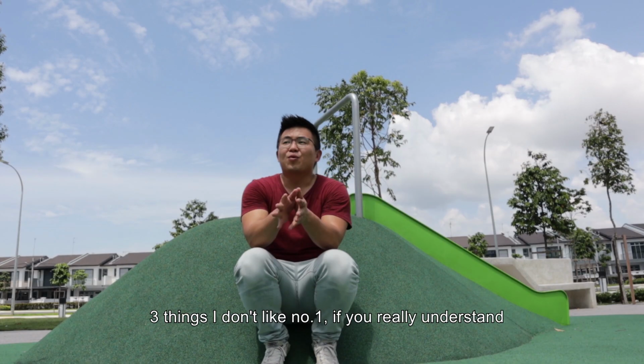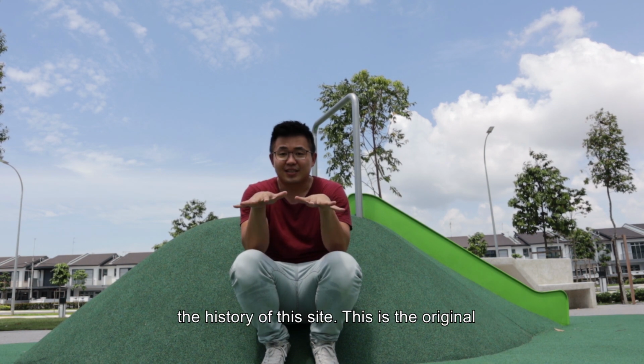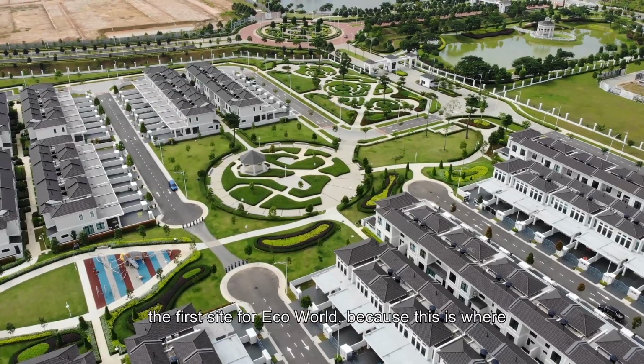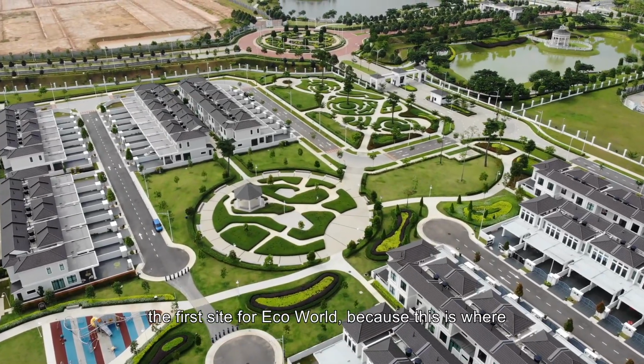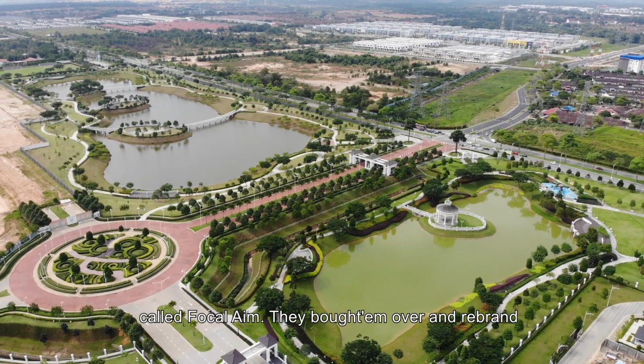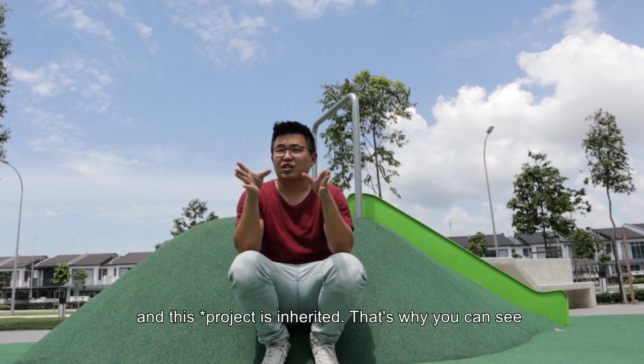Three things I don't like. Number one, if you really understand the history of this site, this is the OG, the number one site for Ecoworld, because this is where they were born in terms of acquisition of this company called Focal Aim. They bought it over and rebranded, and this is inherited.